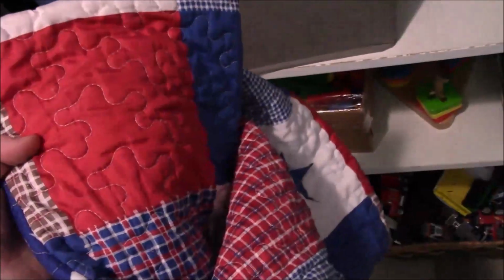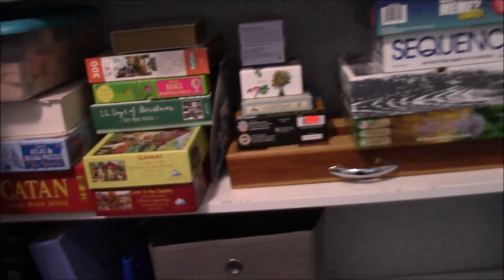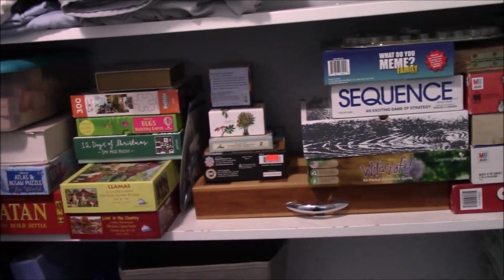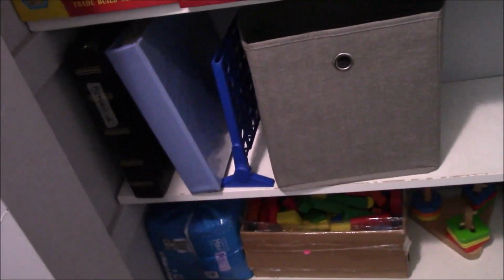And then this is my boys' pillow sham for their bed. I just fixed it. So it's here because they have clean stuff. And then these are all the games. So this is pretty simple and basic. Games, puzzles, and whatnot. Down here we have our photo albums.